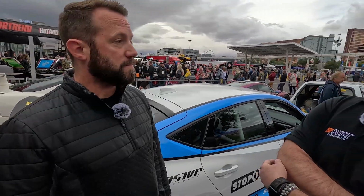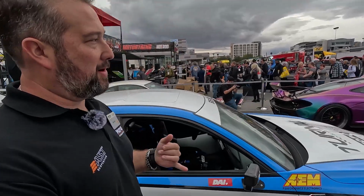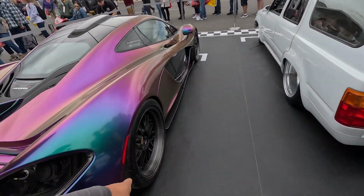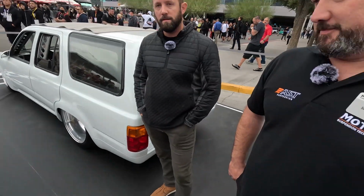Well, let's talk about the P1. Yeah, let's talk about the P1. On paper, when I was told about the wheels, I was like, I don't know. But in person, they're pretty bad on everything. This is a very good example of something where I couldn't imagine how much the stock P1 wheel costs. It's magnesium, I believe, something like that. And to improve on that, it's something else.